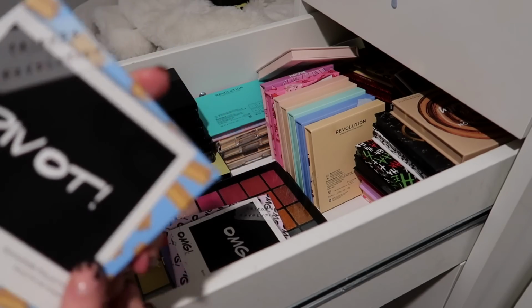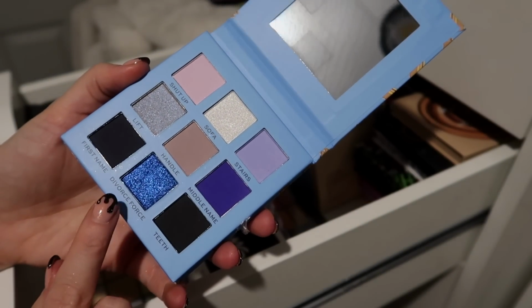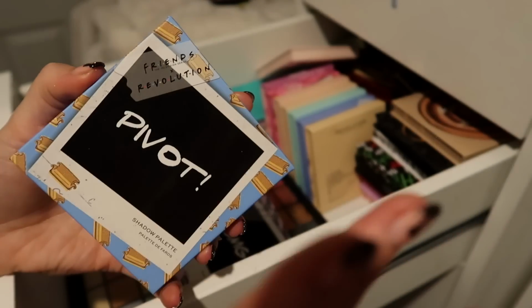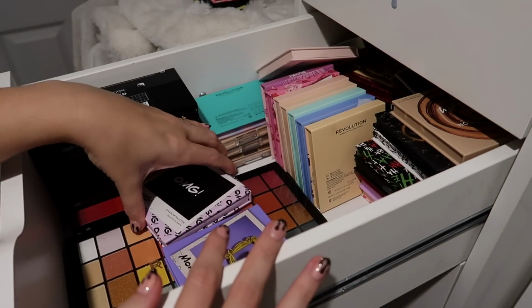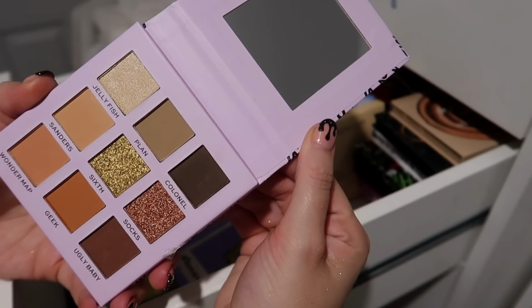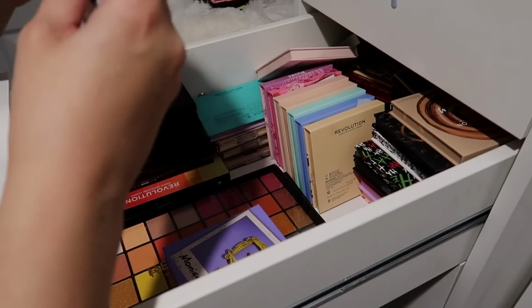So we have this one, which says Pivot. And then this is what it looks like. Oh, that one looks beautiful. Oh my god. This is the first video that I'm filming with my new nails, my Halloween nails. Yeah, these are my Halloween spooky nails. Oh god, dropping things. Then we have the OMG palette, which looks like this. Super neutral. Let me keep her.